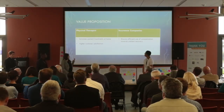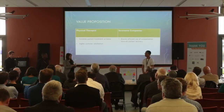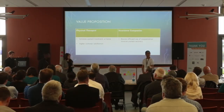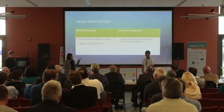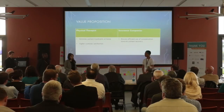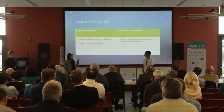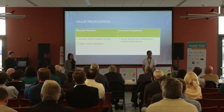It has higher customer satisfaction because they can both track the same data. The patient can see it from home, and the physical therapist can see it in the office, and they can both do the same analysis. And insurance companies are happier because their money's being spent better, and it'll put the doctor or the patient on the spot if they're not actually following through with the procedures and practices at home.